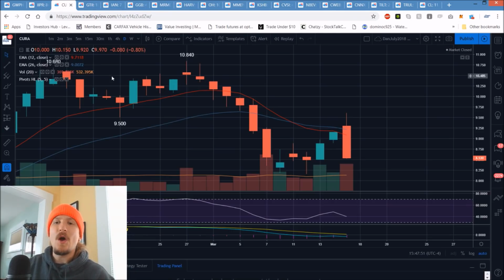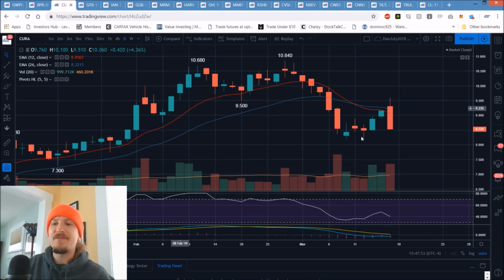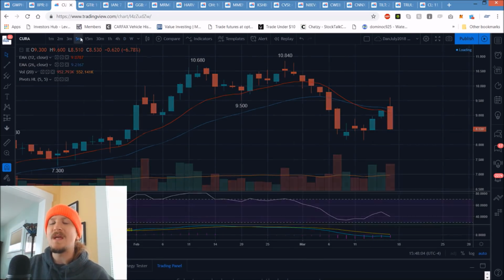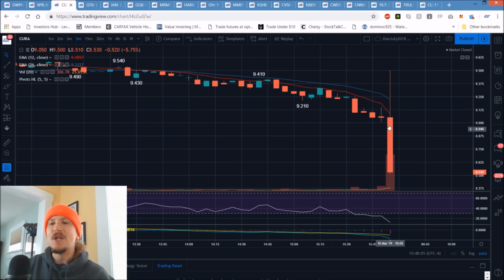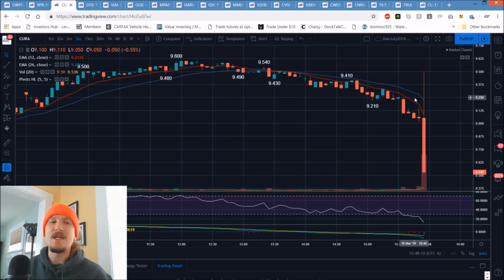Market. CURA has given us multiple red flags. So we got the initial red flag a few days ago. The bulls were able to shake it off a bit and try and see some continuation. And obviously, this is a big red flag of a candlestick. There are a few individual names that dumped at the end of the day on Friday. Look at the 5-minute time frame here. That's obviously huge volume and a huge dump down.